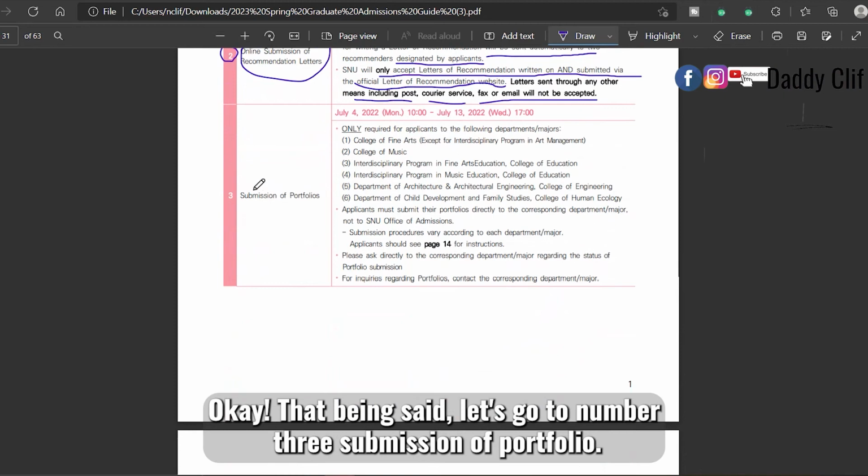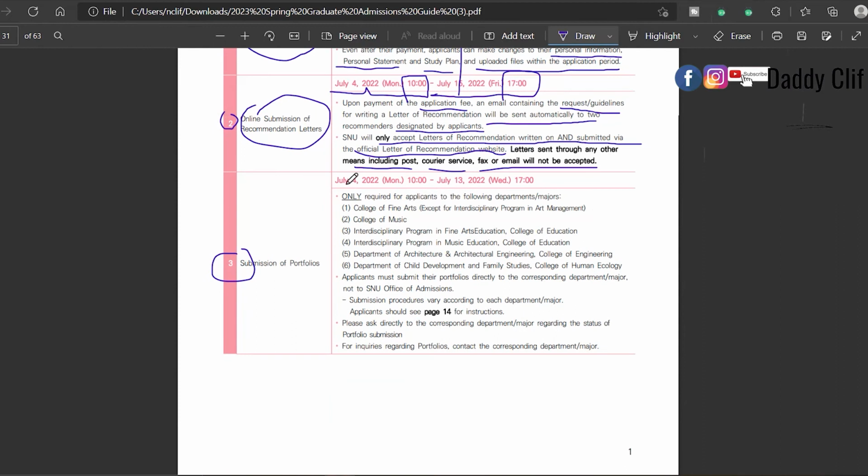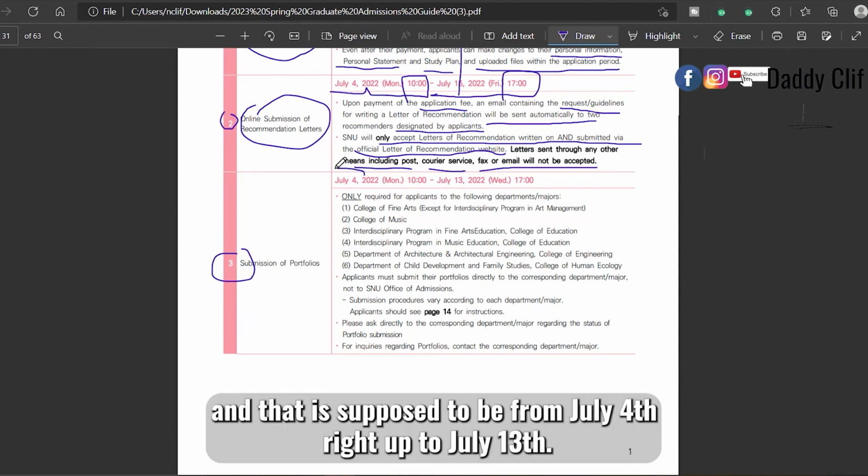Okay, that being said, let's go to number 3. Submission of portfolio. You're supposed to provide a portfolio, and that is supposed to be from July 4th right up to July 13.